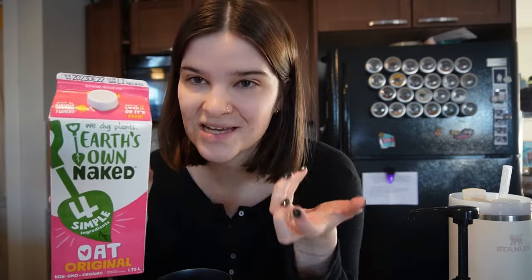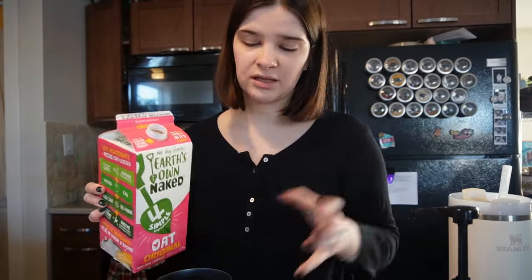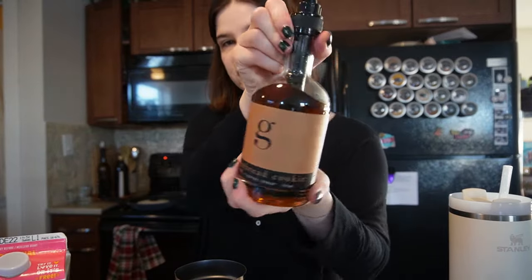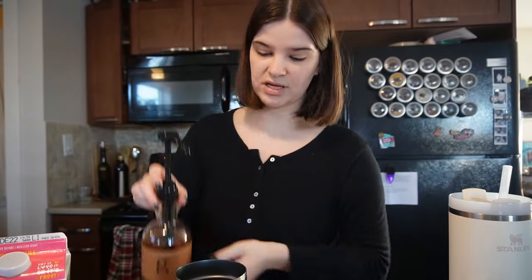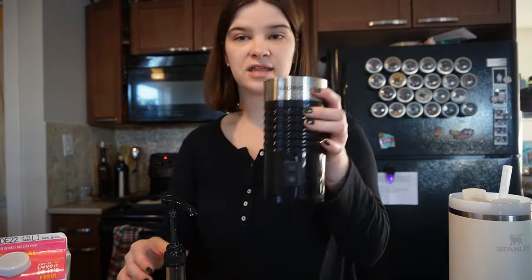And I do oat milk. This stuff, it's good, but it doesn't froth up the way the stuff that I normally get does, but the store was out of that, so I'm using this. It's still gonna get warm and like a little bit bubbly, but I'm just gonna do probably like about a cup of that. And then the piece de resistance is the gingerbread cookie syrup. It is so good. I do 2 pumps like that, and then I froth it. And then once it's frothed, I will be back.